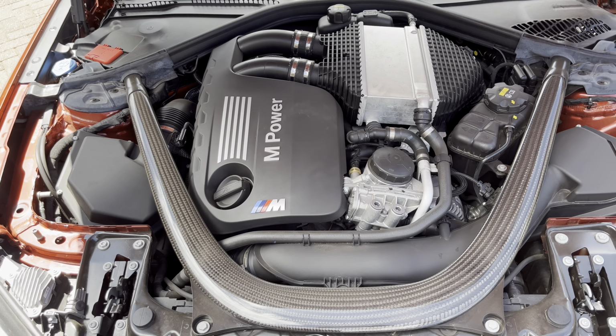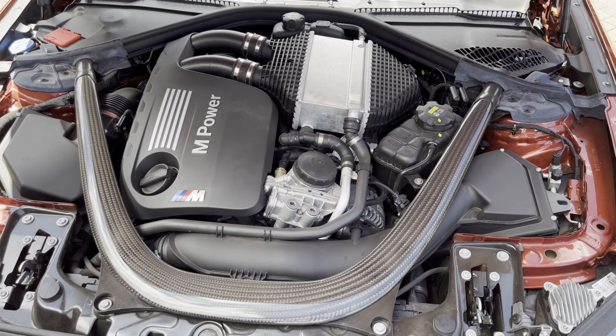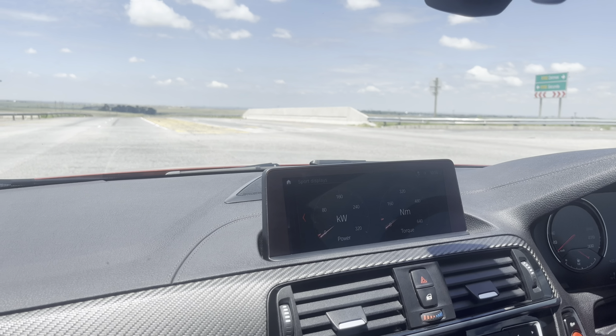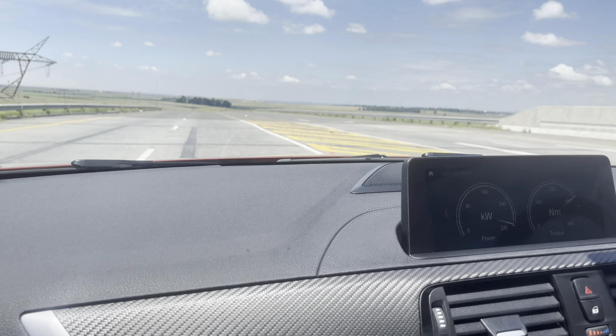Fuel consumption is claimed to be 9.1 liters per 100 kilometers, but all I will say is that that figure can get better and it can get much worse. It's up to your right foot. Out on the open road, the BMW M2 Competition is... Actually, let me play this clip. I'll give my 2 cents worth afterwards.